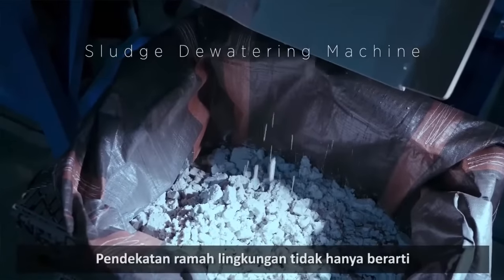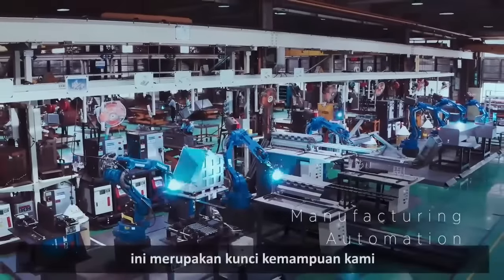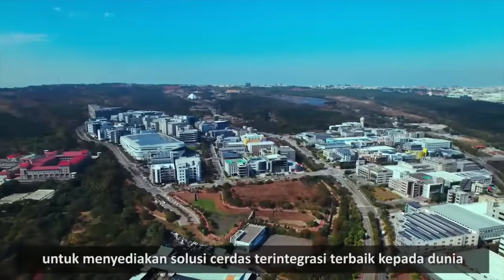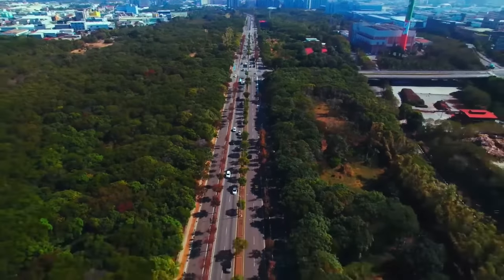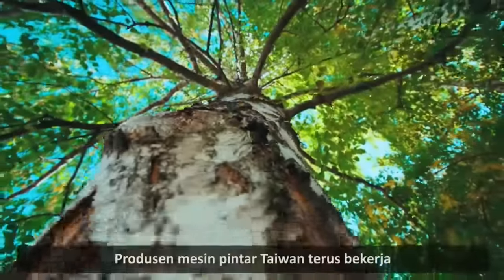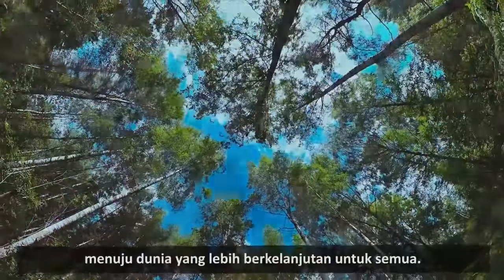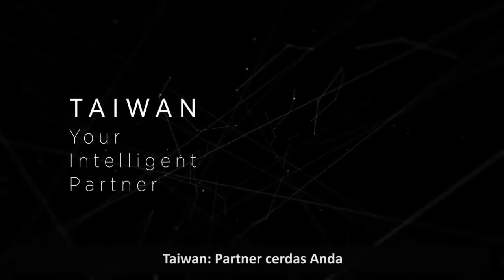The green approach is not just kinder to the planet. It is key to our ability to provide the world with the best integrated intelligent solutions. Taiwanese smart machinery manufacturers are working towards a more sustainable world for all. Taiwan, your intelligent partner.